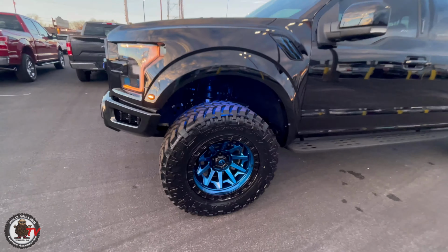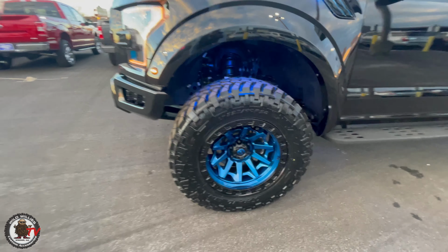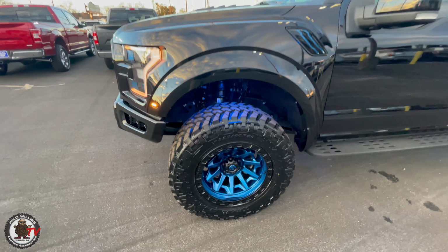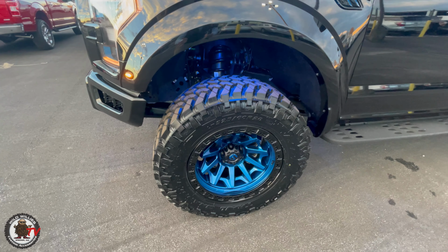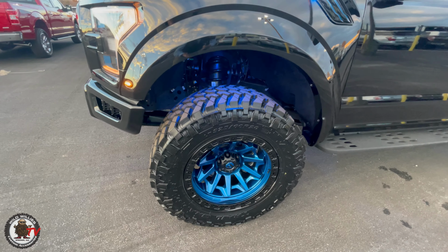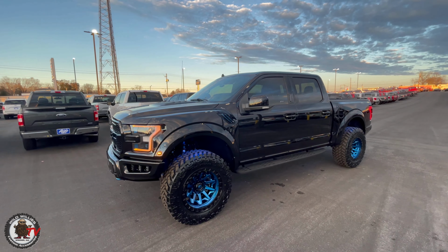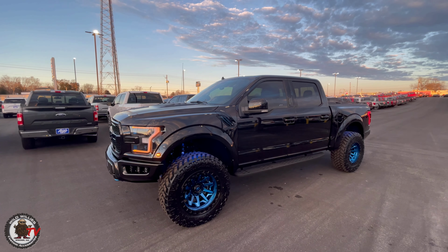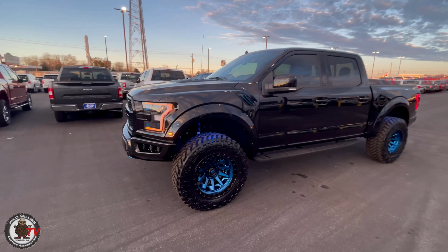Now we're on 325/60/20 Nitto Trail Grappler. Now this is a 34 or 35.4 inch tall tire by 12.8, so it's wider than a 12.5 wide, and it's taller than a 35. So we felt like we wanted to go slightly bigger than the 35. This is a great tire size. If you're looking for something that's slightly more substantial than a 35 12.5 20, go with this 325/60.